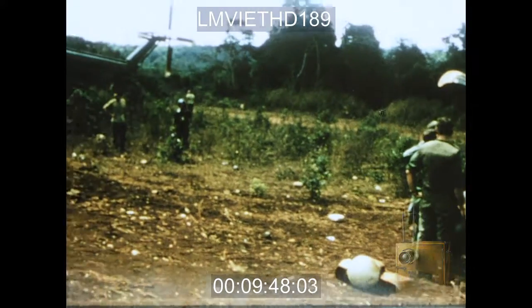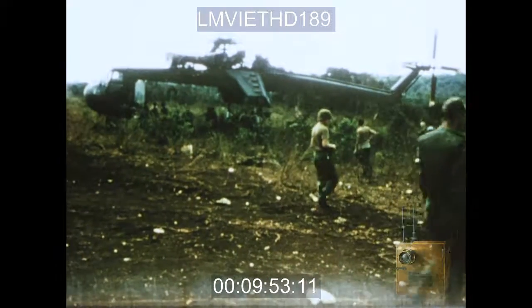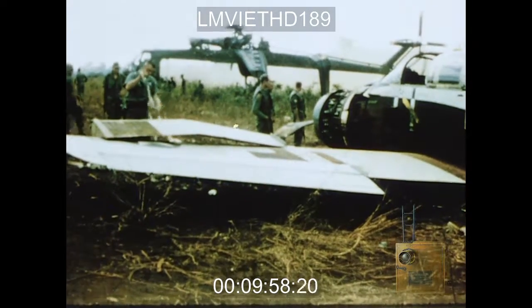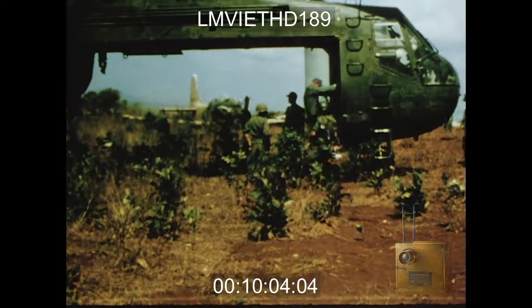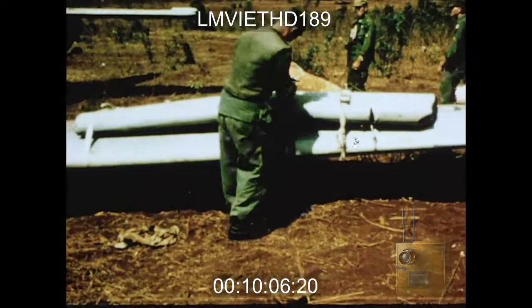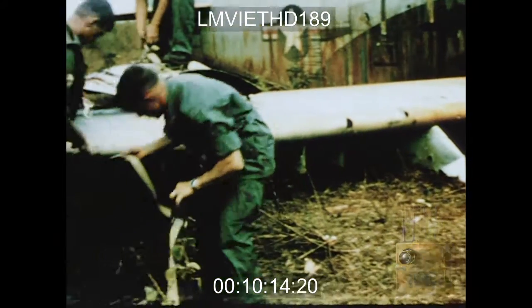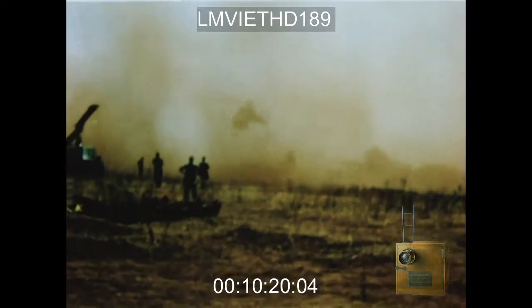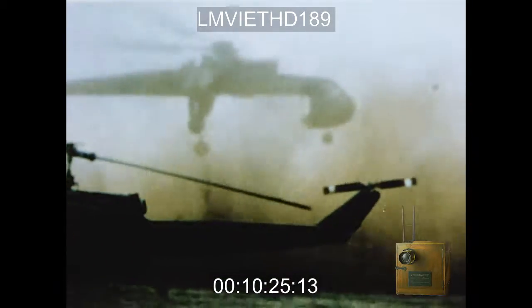This downed Sky Raider is to be picked up by a flying crane. Preparations by the crew for the aerial pickup are underway. The flying crane stands by for the signal to begin. Straps are placed at carrying points on the plane to form the harness for the lift. In a cloud of dust, the CH-54 flying crane struggles with its load, but the Sky Raider proves to be unmanageable and crashes back to Earth.